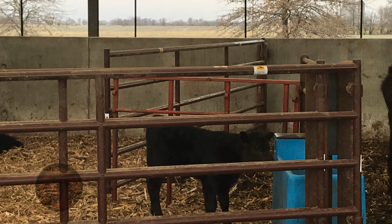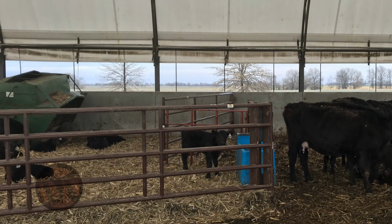You want to have a place where these calves can go in through a creep gate with nice clean straw, and they have a place to lay down. Trust me, the calves will go in there and lay down, the cows will sit there and look at them, the calves will come back out and they'll suckle and they'll go back to their resting area and different things of that nature. It really works quite well.